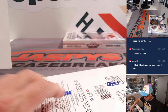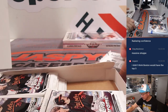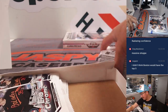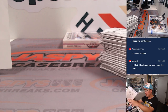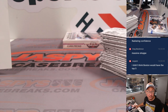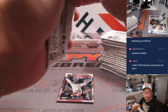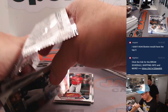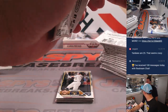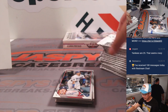All right. Two boxes from the first case, and then we got another case to go. Soccer. What? I did Merlin soccer. That's really nice. We do have a Merlin soccer break on the site, ladies and gentlemen.